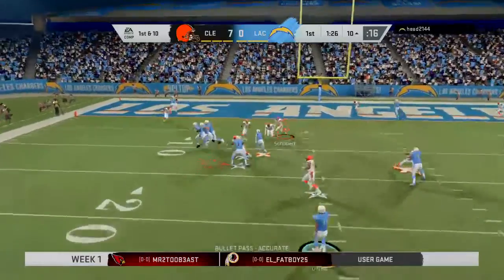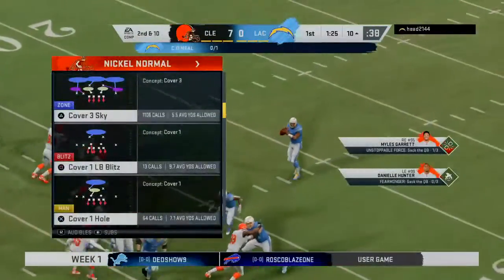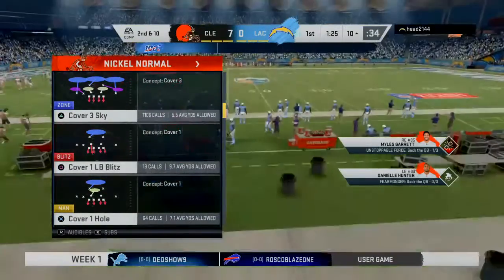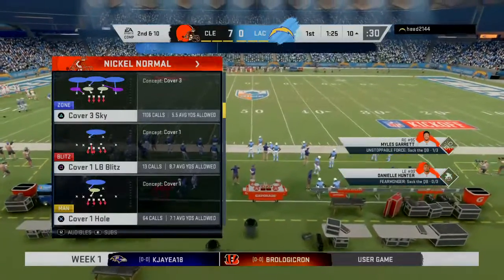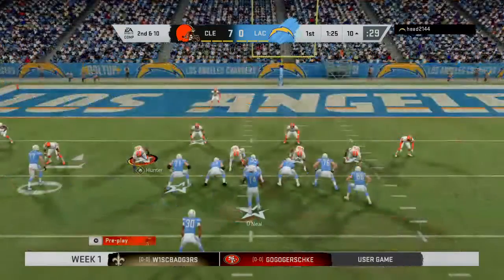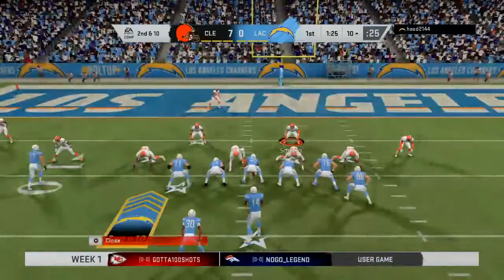On 1st and 10, O'Neal. And they're not able to hook up there. Incomplete. Even the greats in this game, and he certainly qualifies as one of them, they're going to have trouble if they continue to throw into double coverage. He better be careful. Throwing into too much double coverage might have a couple of them picked off. After the incomplete pass, here now is 2nd and 10.